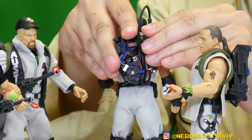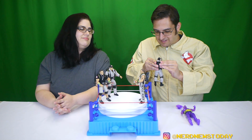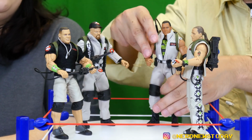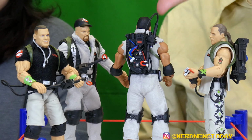So I was going to make a comment about how I wish they had a few more accessories to go on. They don't need them. No, they really don't. There we go. Because they also made PKE meters in this Mattel line. They had the Geiger counter eventually. They had other things. But their hands are too big to carry the stuff anyway.